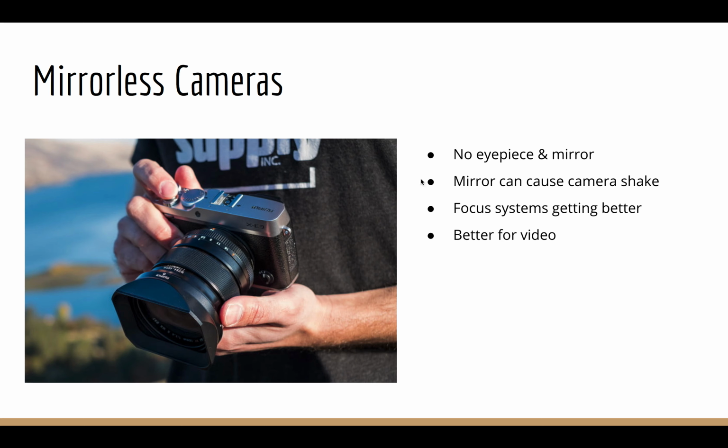Previously, these systems were problematic because of the focus systems. But now we're in a new age, an age of computer-assisted vision, or computer vision, that's really changing the game. And so mirrorless cameras are becoming more and more common. They're smaller and lighter, a lot of benefits to them, and they're also better for video. I can't remember what the reason for that is, but there is a reason for it, and I'm sure you could Google that if you really wanted to know.